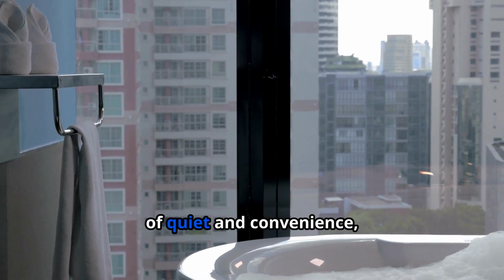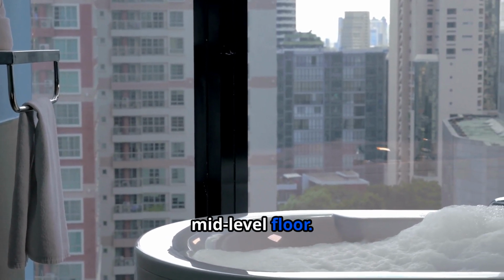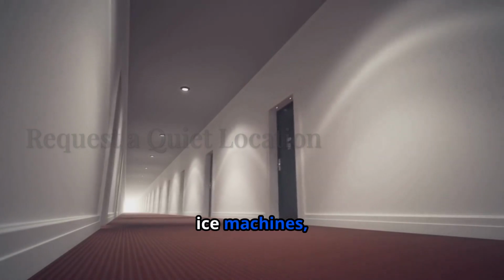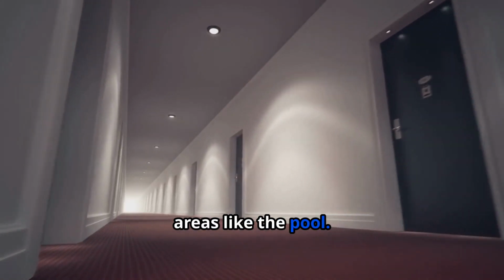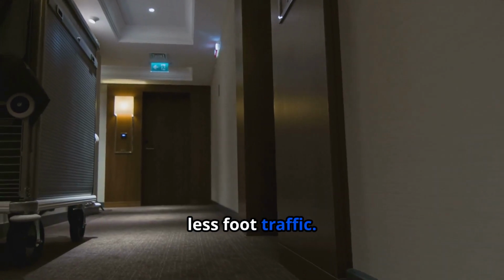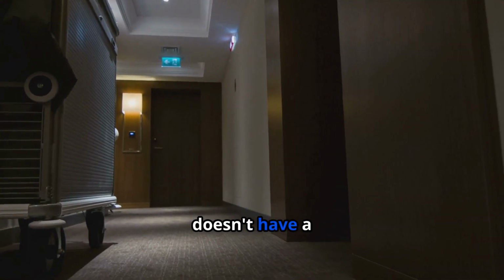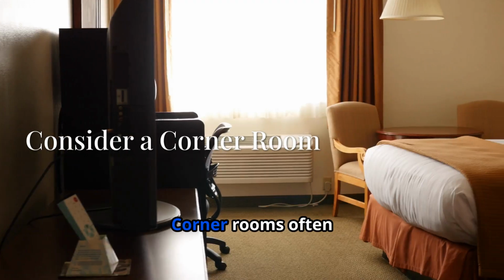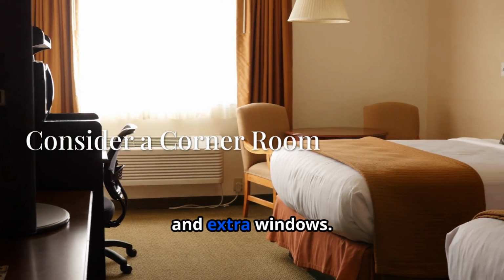For a good balance of quiet and convenience, consider a mid-level floor. If you want a quiet stay, request a room away from elevators, ice machines, and busy common areas like the pool. Rooms at the end of the hallway are often quieter with less foot traffic. You can also ask for a room that doesn't have a connecting door to its neighbor, as these can be less soundproof. Corner rooms often provide more space and extra windows.